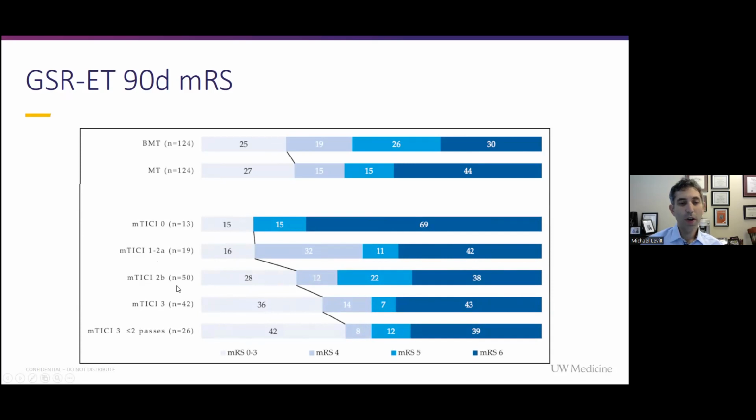And so what you can see here, and I think this is helpful to understand, is that the odds of improvement, the odds of a fair outcome, went way up once you got what we consider a successful reperfusion, which is a 2B or a 3. And if you got the vessel open in 2 or fewer passes, a very substantial improvement over best medical therapy, 25. Kind of important to know that if you didn't open the vessel or you got partial opening, those patients did worse than just medical management alone.